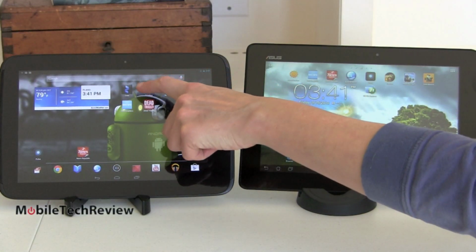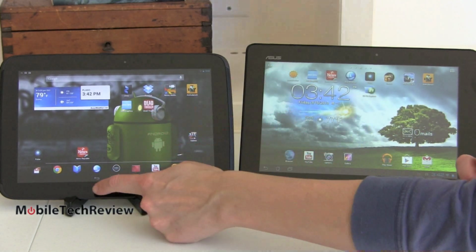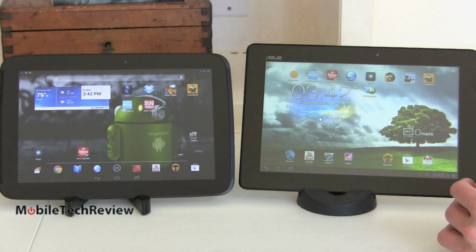Up front on these guys, we have a 1.9 megapixel camera on the Nexus 10, a 1.2 megapixel camera on the Asus MeMO Pad 10. The front camera is pretty much the same as you get in the Galaxy Note 10.1 on the Nexus 10. Funny thing, Samsung makes them both. It's quite good quality. The quality of the MeMO Pad, it's okay, it's decent. It's good enough for Skype or some Google Talk video chat.